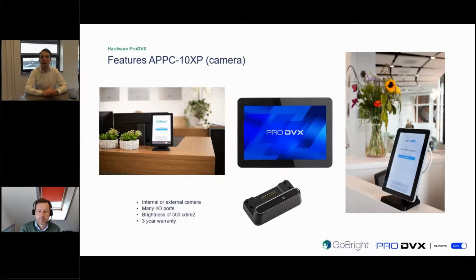Because there are many different I/O ports, there are many different functionalities you can add to this, depending on your application, of course. If you want, for instance, to go a little deeper into badge printing, this is a way you can go, by hooking up a badge printer to the device itself via one of the many I/O ports, which in this case will most likely be USB. You can actually create a badge much more easily by connecting some hardware devices.